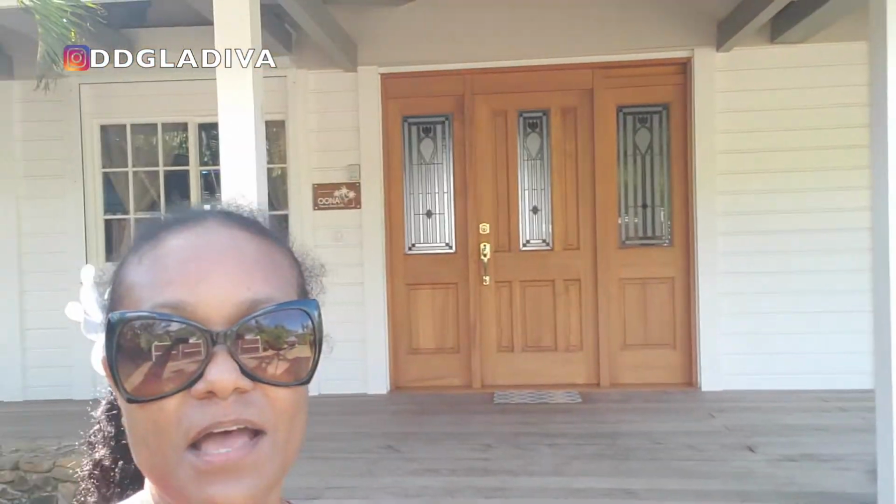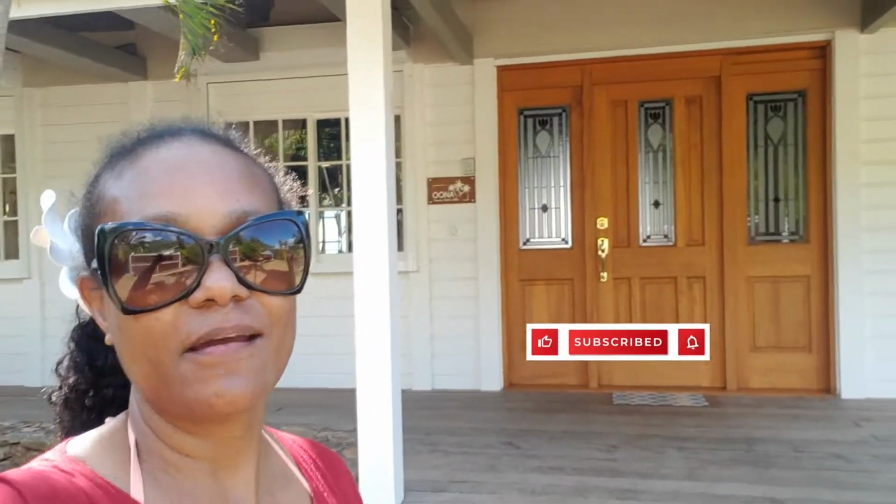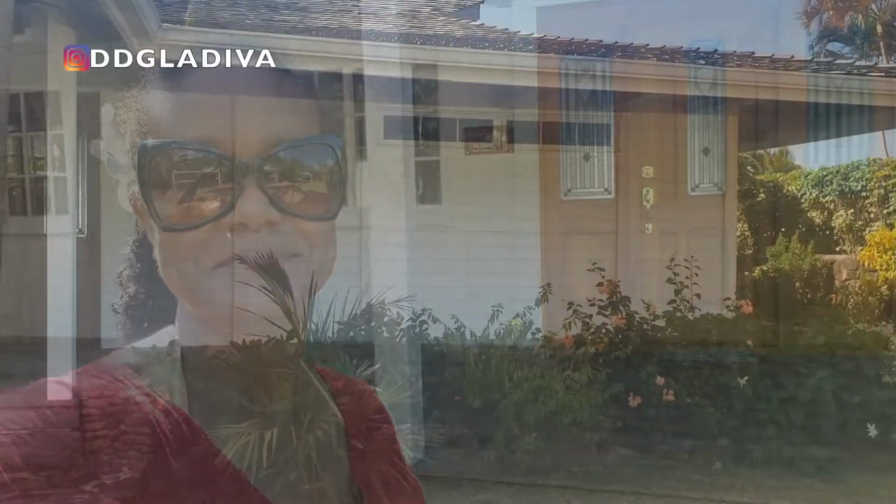Today I am in Moorea in French Polynesia, and my friends and I rented a house here. It's so amazing. So I'm going to take you for a little tour of the house because it's amazing. Alright, here we go. So this is the front of the house.